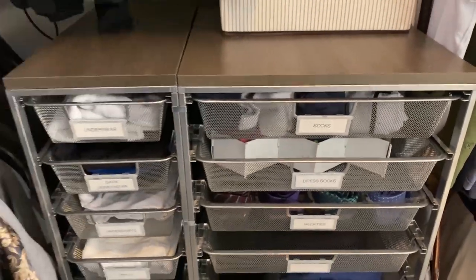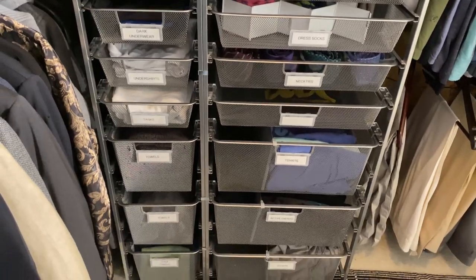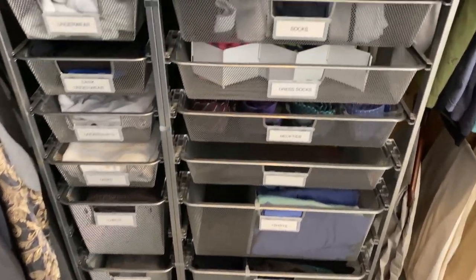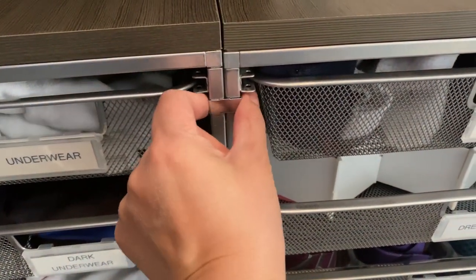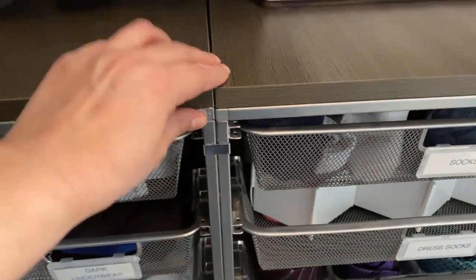So you can see he loves the Elfa drawers. I am loving the Elfa drawers, the ones that I got for me. And if you put two together, they have these clips to kind of hold them more in place instead of them being separate.